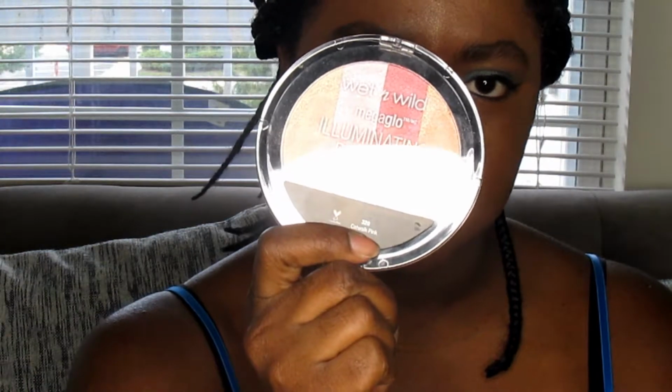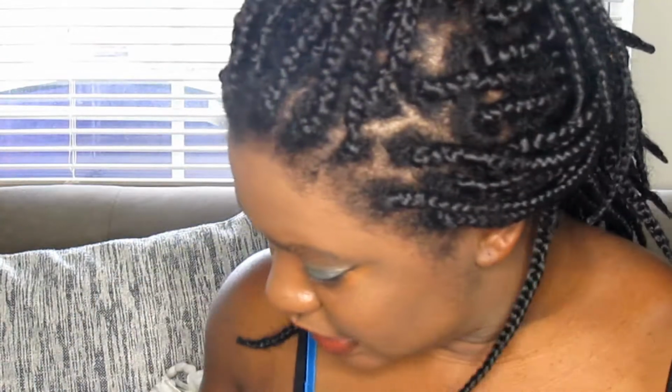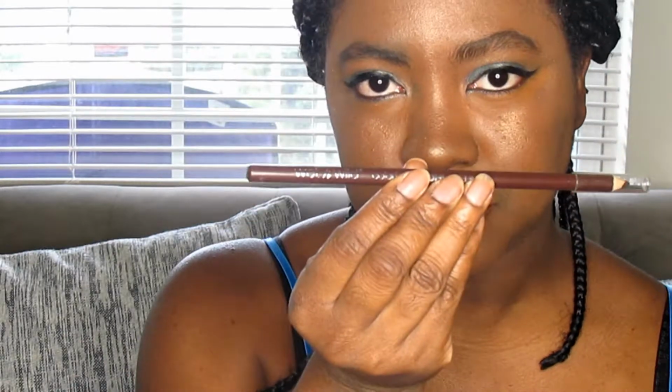So I use that and this Wet n Wild, as well as the Wet n Wild Coloricon pencil. The primer is 0.47 ounces and the foundation is 0.68 fluid ounces. So it's pretty good. And it has a pump, so you don't have to worry about trying to get it out of the bottle. So that's good. And yeah, I love this.